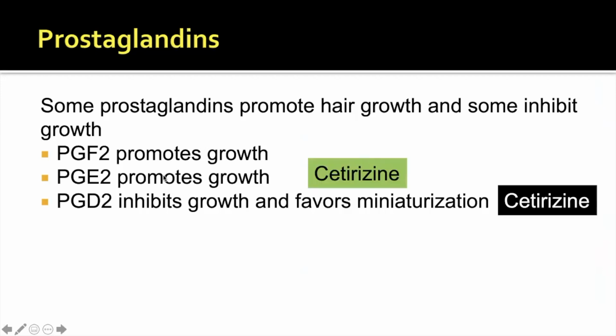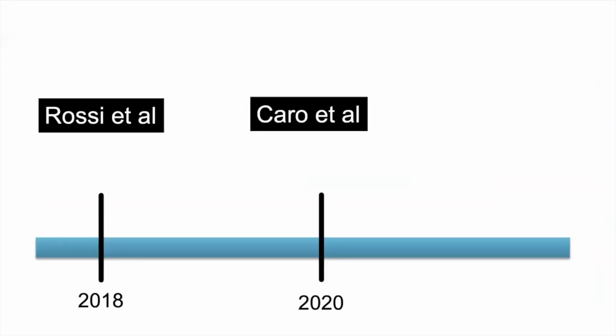Cetirizine promotes increases in prostaglandin E2, which may promote growth, and cetirizine blocks prostaglandin D2, which is an inhibiting prostaglandin. And so this is the reason we're talking about cetirizine. Studies of cetirizine have been around for a couple of years now.